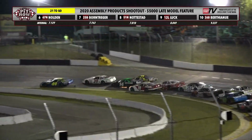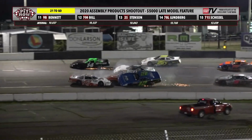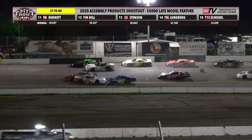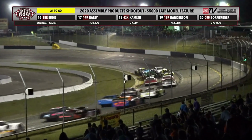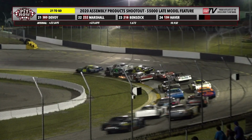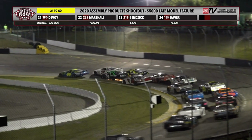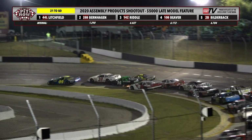Yeah, something just goes awry on the 14. Beaver gets by. Nolden has to slow down. Nottestad ends up into him. Borntrager trying to slow, and then Scott Luck still well on the accelerator there. Not sure if he knew what was going on. Yeah, something just breaks on that 14 in a shower of sparks.